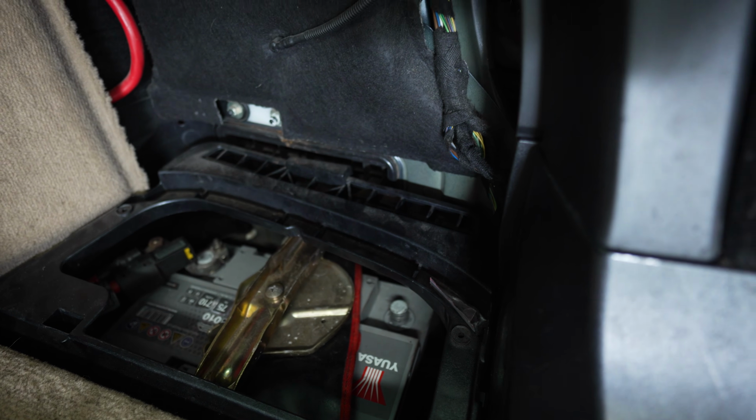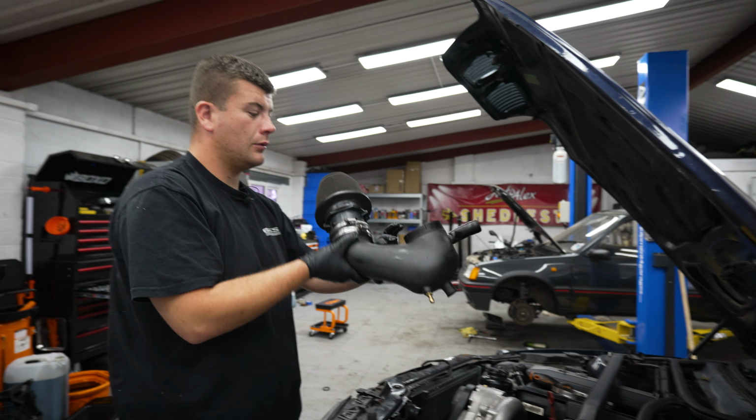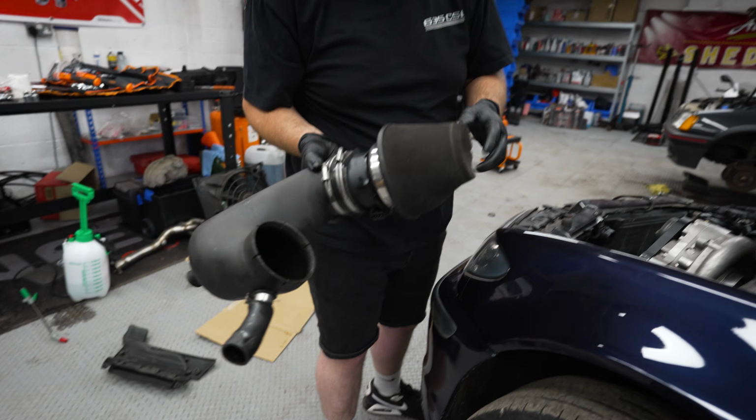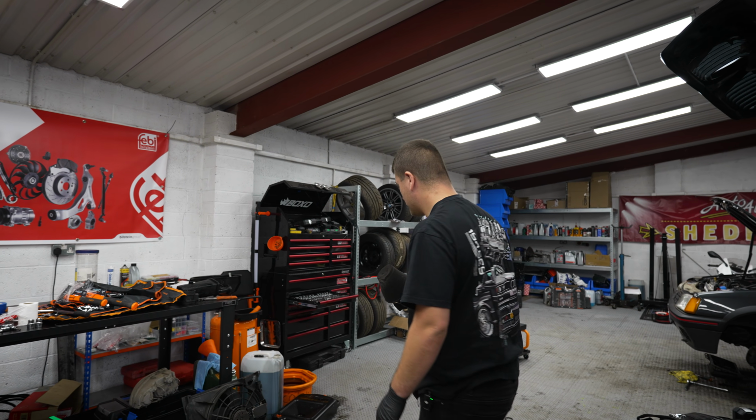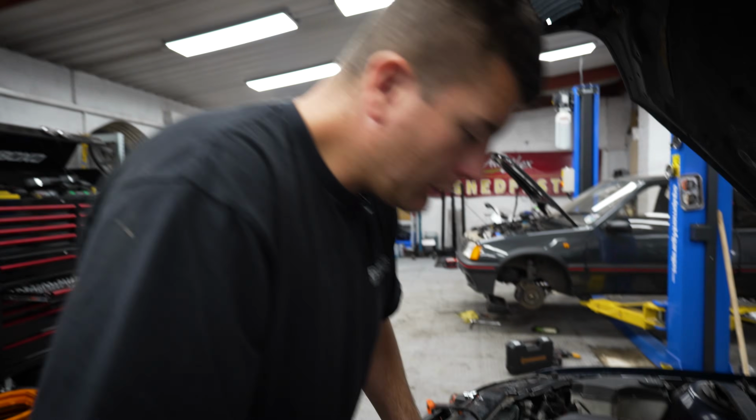Negative disconnected. There we go. One intake pipe, there's a little bit of oil in there, so we'll give that a clean out as well. That's been dented in a bit, Rory, was that you? So now that we can access the supercharger itself, what I need to do is take off this pipe here.